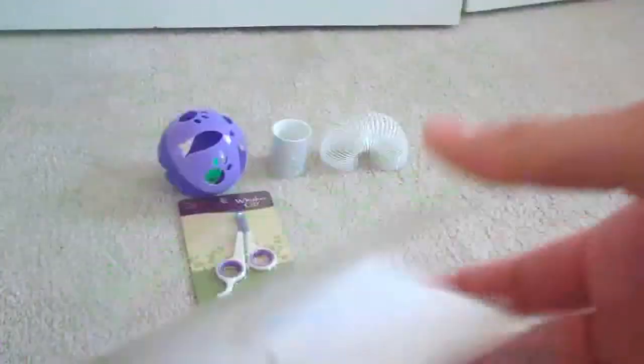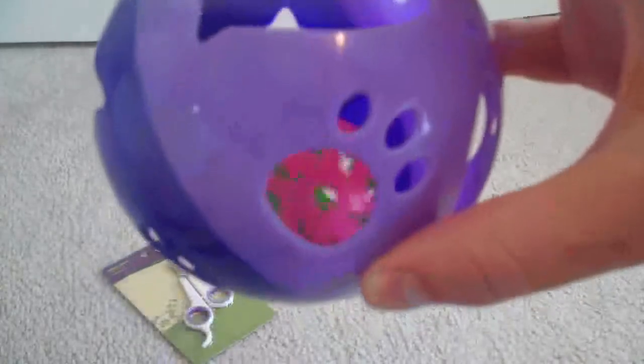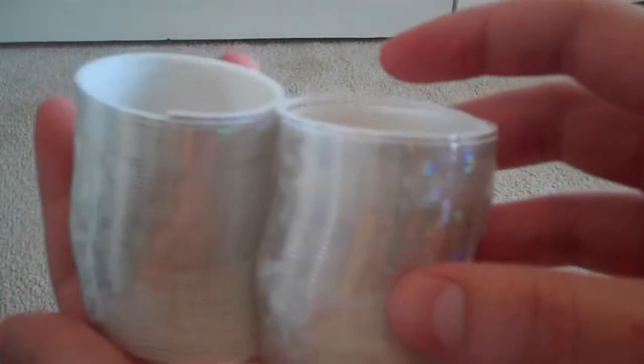We got them this willow ball, also from National Geographic. And it's just a willow ball with a little rattly thing inside. We got them this little cat ball from a dollar store. And we also got them these two mini slinkies, also from the dollar store. The last thing we got them is this Whisker City nail scissors, which we've been using dog nail clippers to clip their nails, and these are just a lot smaller, so they'll work a lot better.